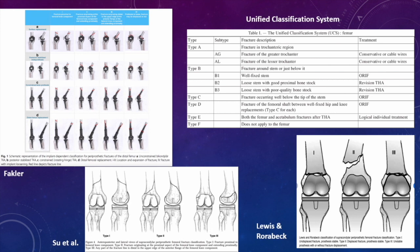I mean, there's so many classification systems for these periprosthetic distal femur fractures. But again, some of them look at the bone quality, some of them look at whether it's loosening, some of them even look into what type of implant was placed. But again, I don't think anything really gives us, okay, this is what you should do if this person has this type of injury. Because again, what we're trying to figure out is if there's any kind of loosening.